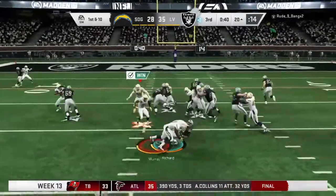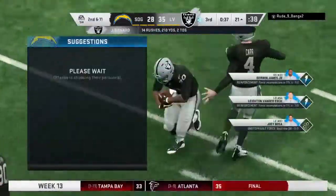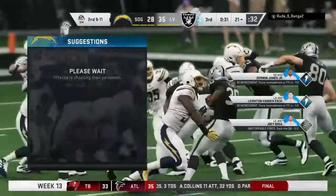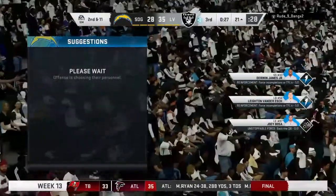On first down, Richard. And maybe a measure of revenge there. He's had his way in this one, but this time they get him behind the line. He'll wind up losing a yard on the play, and it'll be 2nd and 11 at the Chargers' 21-yard line.